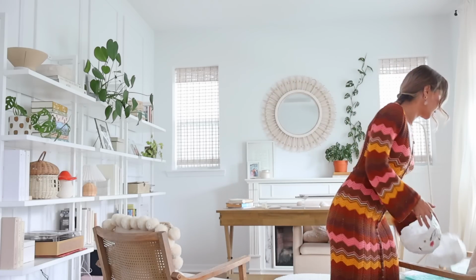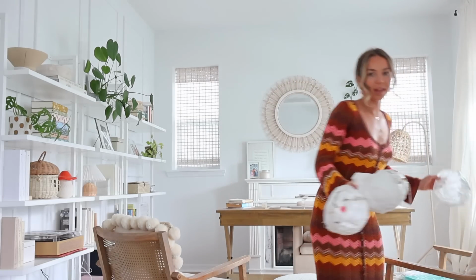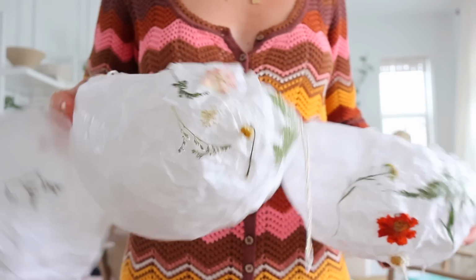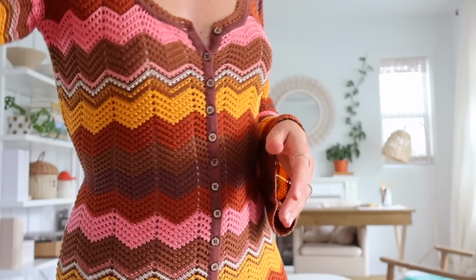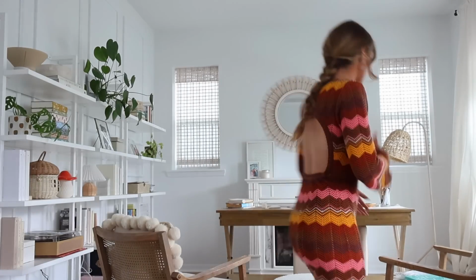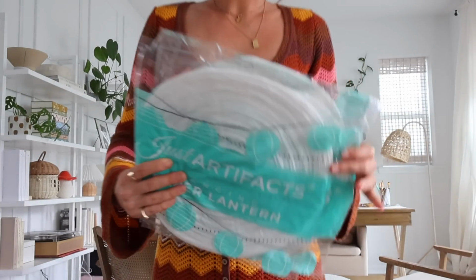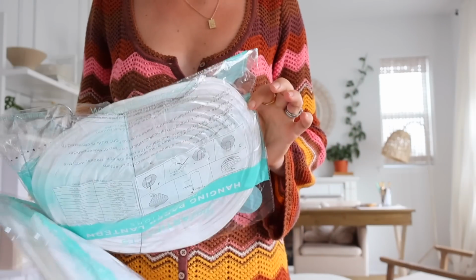It is looking a little cloudy out there, so I don't know if we'll do the lanterns. I have these lanterns that we made at the beginning of spring, and they are really cute, but they are not as durable, so we might use these. But I also have these hanging paper lanterns that are a bit more structured. So we'll see how we feel and what the weather wants to do.